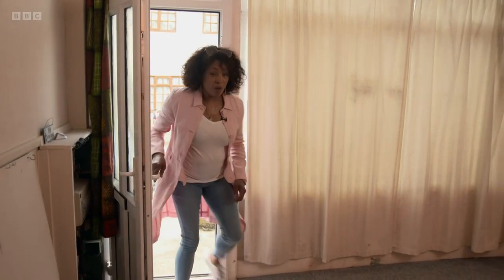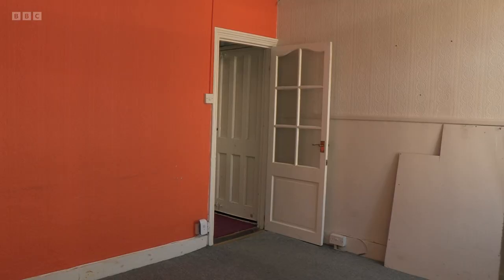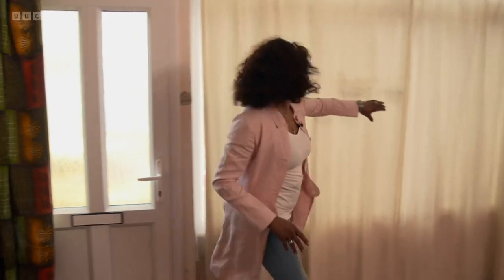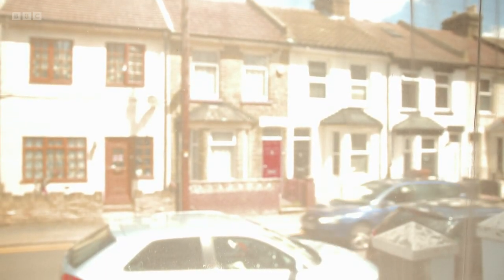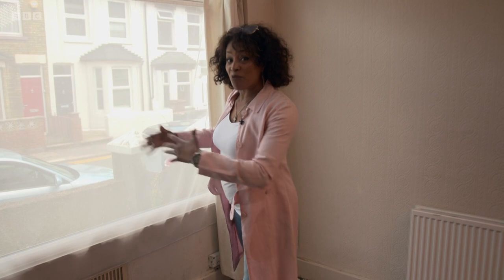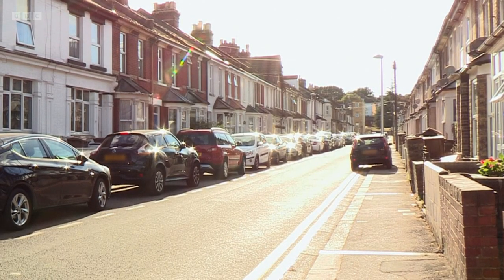Oh, so off the street and straight into this first main room. Not a bad size. Don't like all of this. If that could be moved, because aesthetically it's not very pleasing. And look, the size of these windows. They're huge. What I would do is completely change them, maybe in keeping with the rest of the houses on the street. Why not make them into beautiful bay windows?